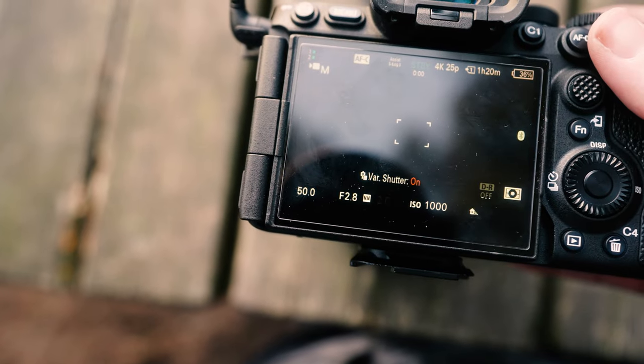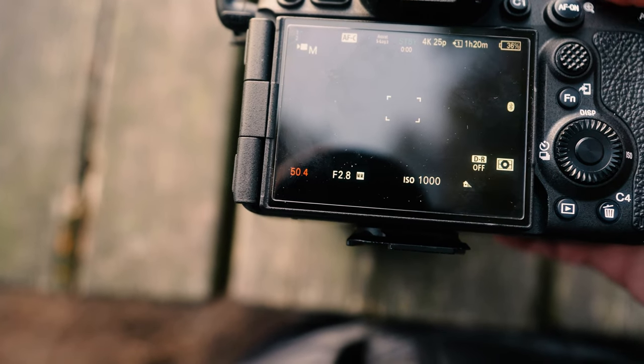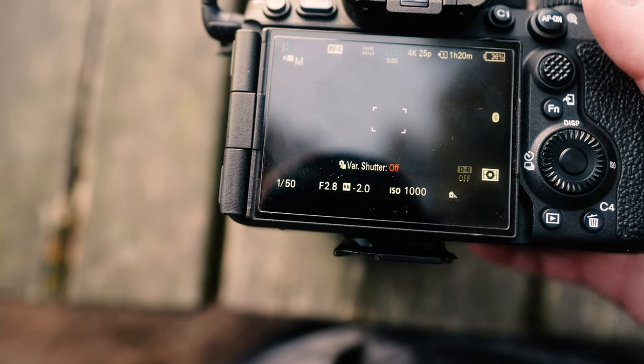The variable shutter allows you to change the actual shutter speed in much smaller increments than you normally would be able to. Therefore, instead of having it at 1/50, you can decrease or increase it by 0.1 every single time. So if you're having to deal with any flicker, let's say on a TV or the lights, you can turn on the variable shutter, adjust it, and get rid of it. That's one thing that even the latest firmware update for the A7S III just doesn't have.